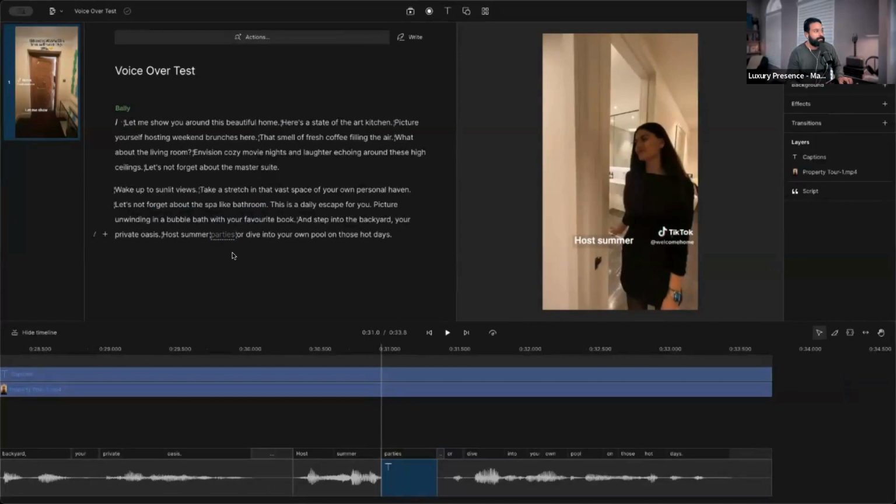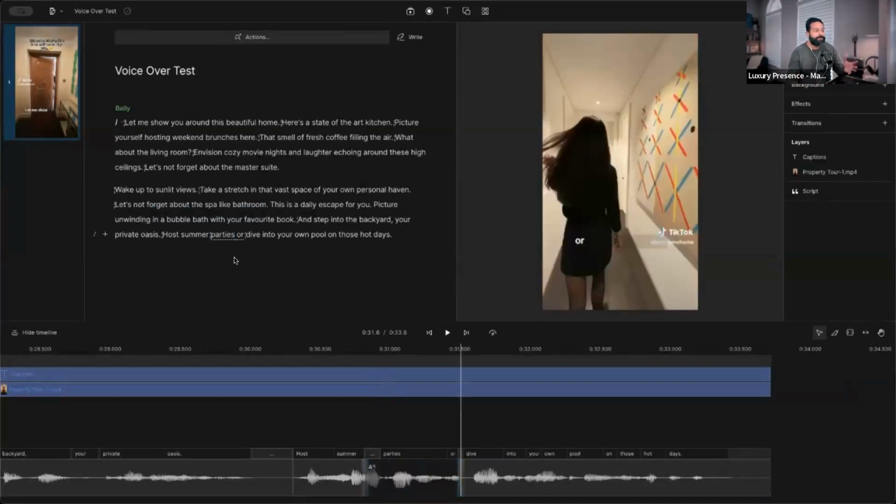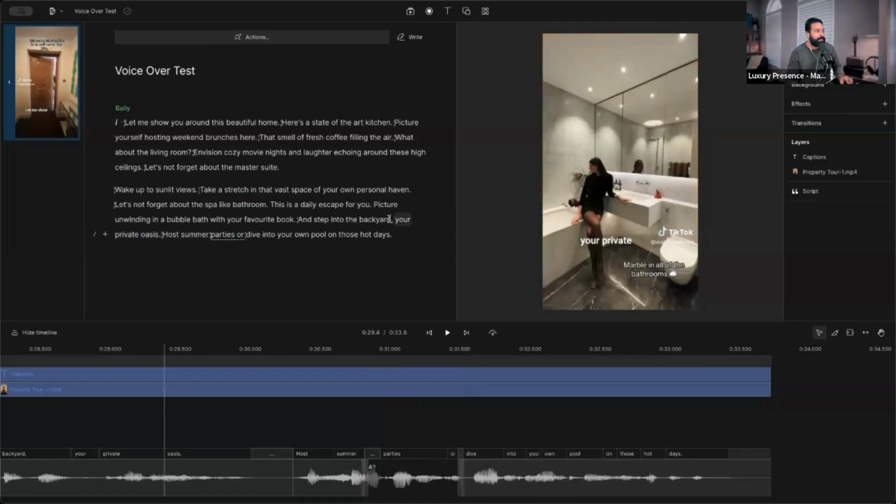And it's going to use AI to take my voice. It's going to sound slightly like me, it's not going to be 100%, but people aren't going to notice on social media. So if you have a voiceover and you don't want to record the whole thing again, you can come in and change parts of your script, and let's see what it's giving me here.